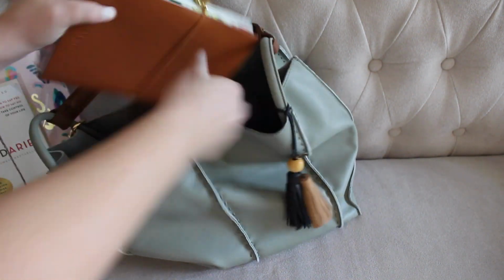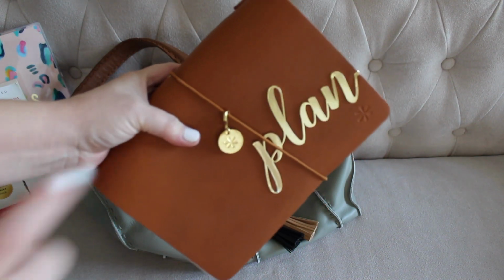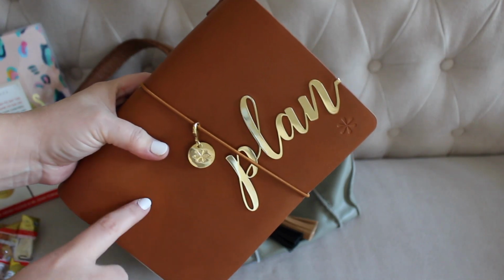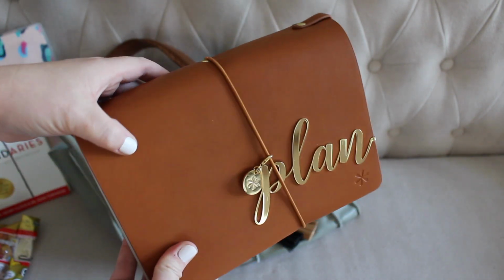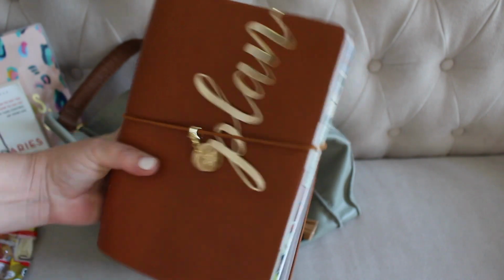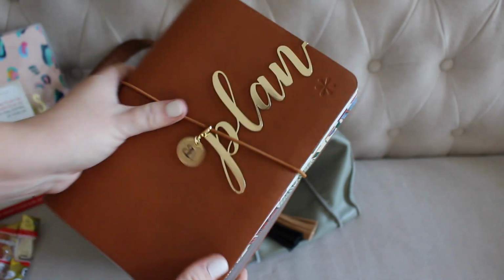And then last but not least inside, I have my planner. I don't even think I've shown you guys what planner I'm going into this year. If you want to see a full review, I would be happy to share it. I actually was in this petite folio system from Erin Condren some time ago, but I went into a couple other Erin Condren planners and now I've landed on this one, at least for the first part here of 2022. So if you want to see more on this, let me know. I'm pretty excited about the way that I have it set up.